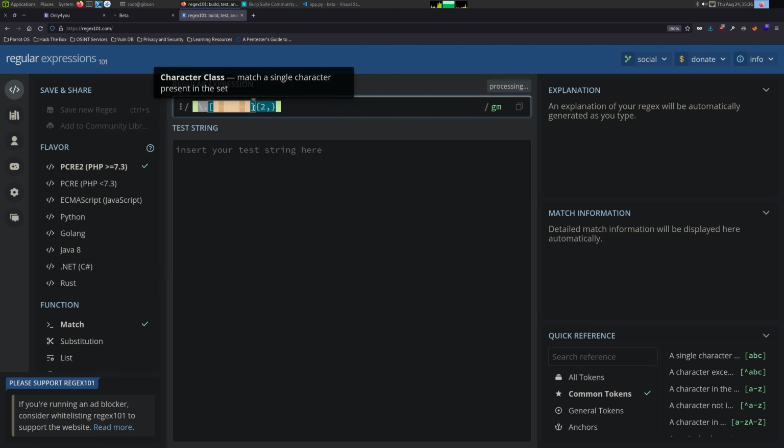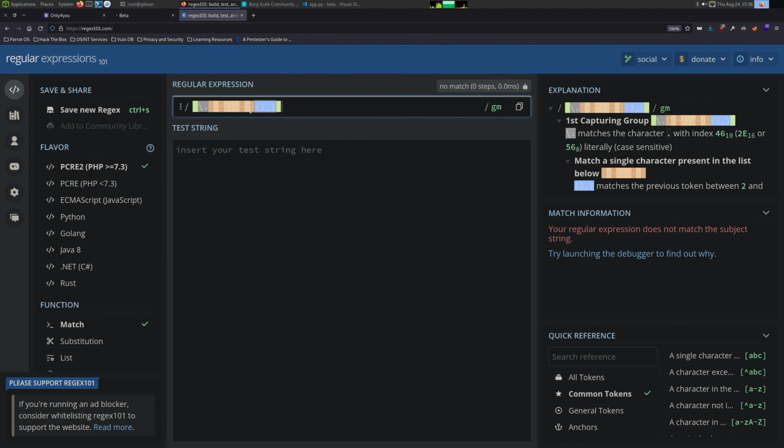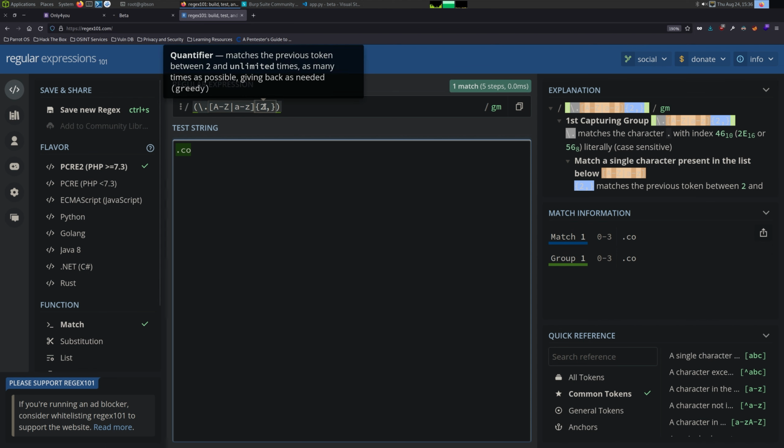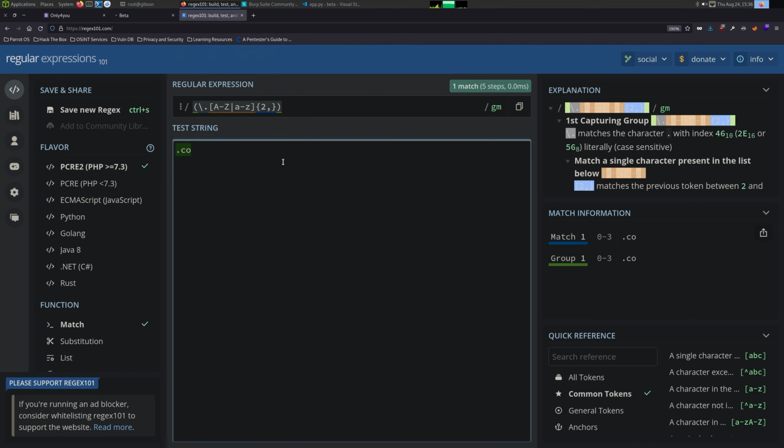So we can go here, insert this expression. I'm only curious about this, which you can't read that well. There we go. We want to match this. So .com, it's matched. So it's matching anything greater than 2. .c is not matched. So .co is. So I guess maybe a TLD can't be a single character. But that's what it's doing. We could also highlight over it, and that's the quantifier, 2 and unlimited times.